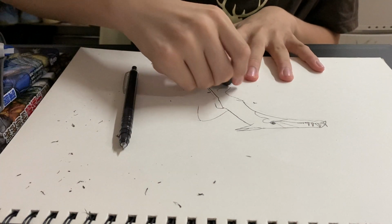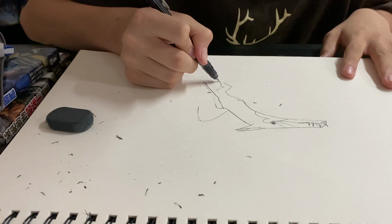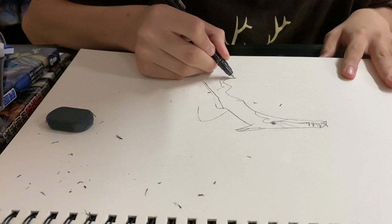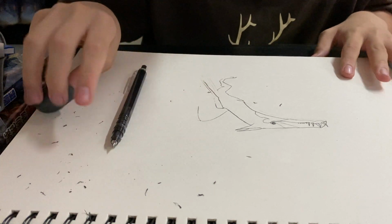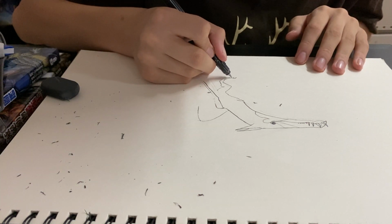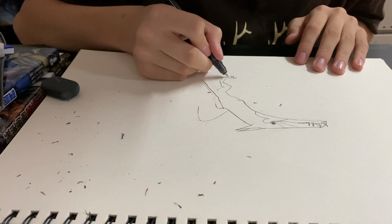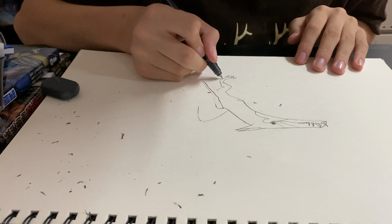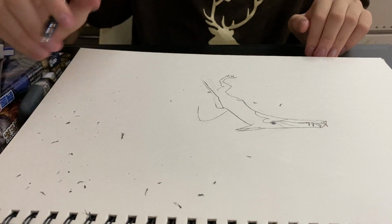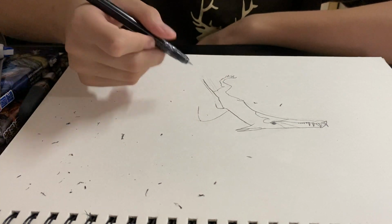About its bird feet, I'm just not gonna draw it into bird feet. Yeah, basically that. I know they have 4 toes, but I'm too lazy to draw the 5th one. The 4th one, why did I say 5th? Yeah, this is much better.